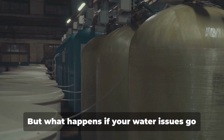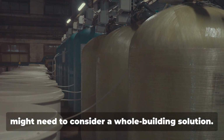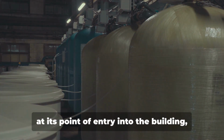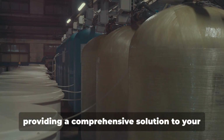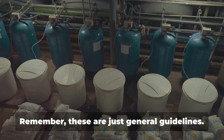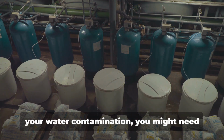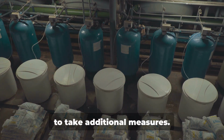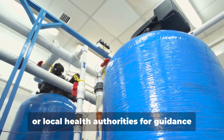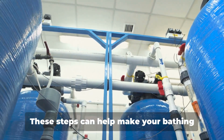But what happens if your water issues go beyond just your shower? In that case, you might need to consider a whole building solution. These systems are designed to treat water at its point of entry into the building, providing a comprehensive solution to your water woes. Remember, these are just general guidelines. Depending on the nature and extent of your water contamination, you might need to take additional measures. Always consult with water quality experts or local health authorities for guidance specific to your building and location.